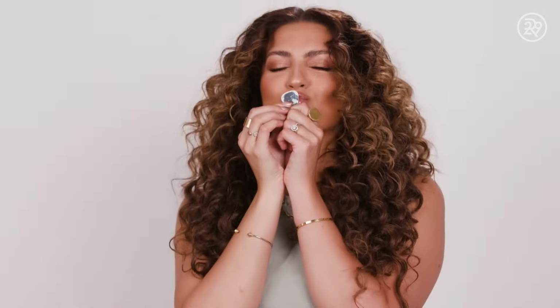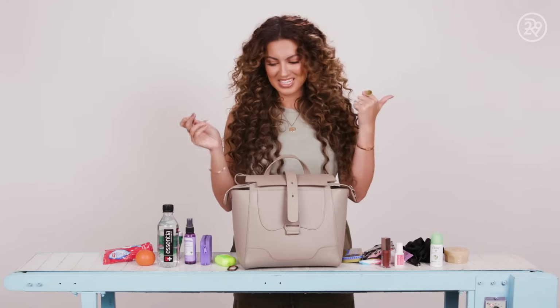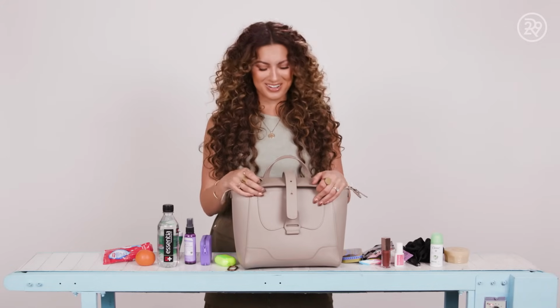And I just think it's so cute and fun, and I used this on my last tour. So I like having it in my bag in case there's a random jam sesh, you know, and I just need to bust out a guitar pick. And that's what's in my bag.